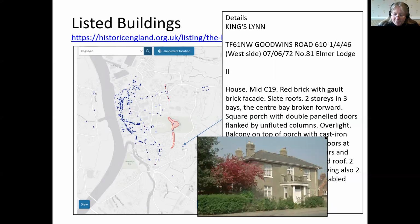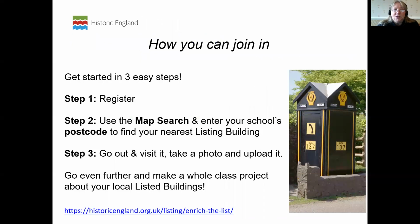And what we are hoping, or encouraging, is members of the public, I've been working with schools to do this, to actually add even more. So that's all that's added to this. There are no other contributions. Quite a lot of the buildings in King's Lynn, people have added their own photographs to it. And that's what we'd like you to do. So you can join in. You just have to register. It doesn't cost anything. And then you can search, and you can go and take photographs.